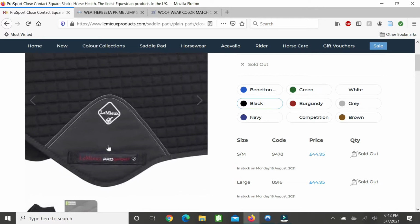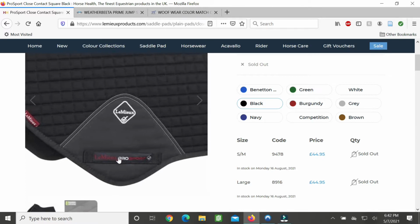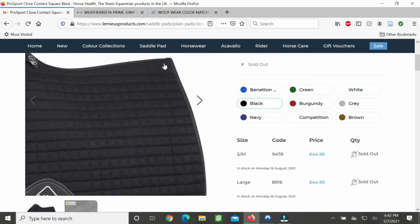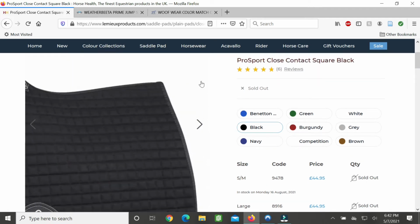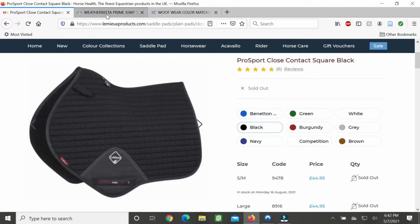And then it's got the individual billet straps for mono flaps as well as just an open flap for a regular saddle. And then we've got the D-ring, and it's got a nice lined spine. Most saddles would be a large. A small medium would be for a pony size saddle, I think. So that is the Mieux.